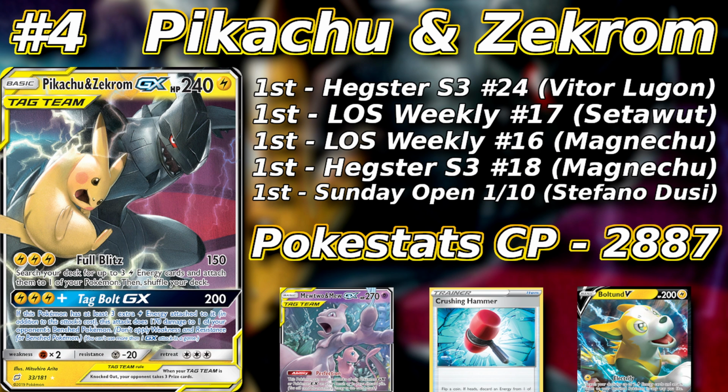It just has it all. It's super impressive. Bolton makes this card just that much better. You have access to things like Mewtwo and Mew GX, and of course, Crushing Hammers go very well in Pikarom as well. People are choosing to run multiple Yell Grunts as well in Pikarom. It's just an incredibly powerful list. In my opinion, it's not seeing as much play as it should.